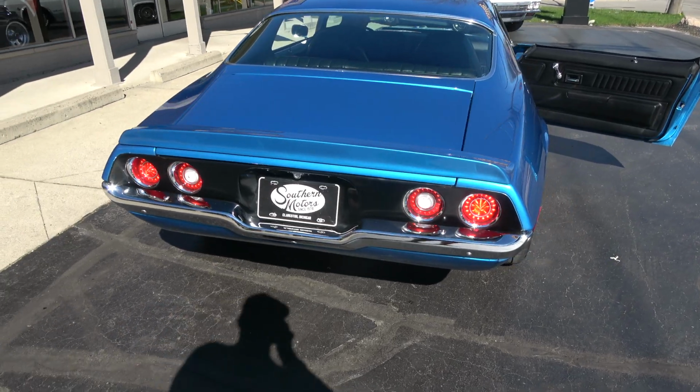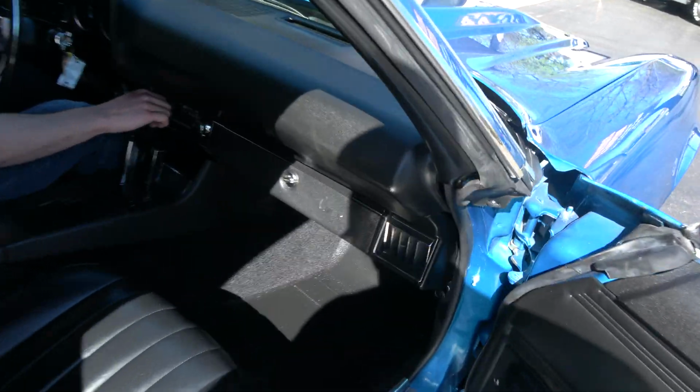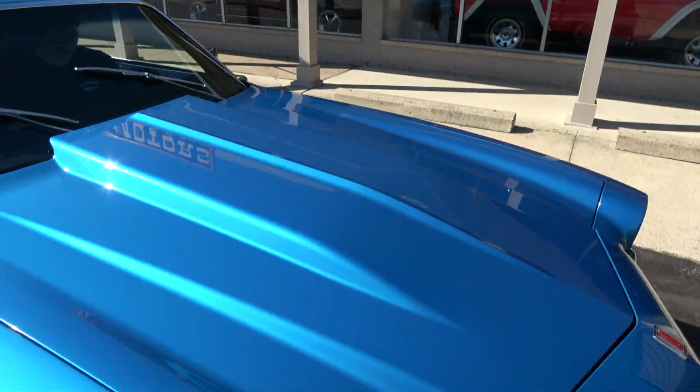All LED, all the lights work. See how quick it gets its R's. Radio works, blower motor works. Wipers are functional.